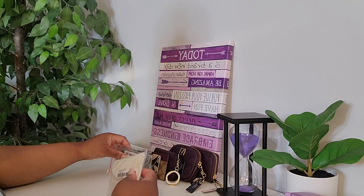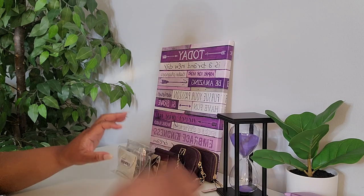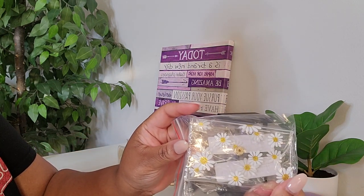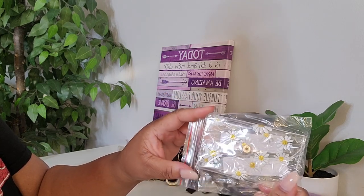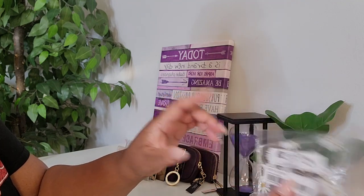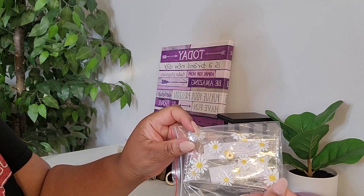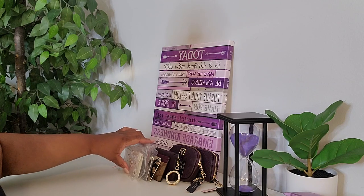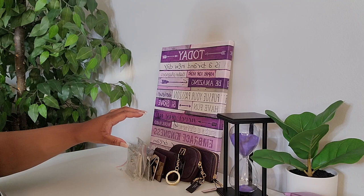So I got those. Then I got this one. I got this one to go with one of my bags. And I'll show you guys what I was going to use these for. It's not for cards or anything. So yeah, I got that. I think I got enough card holders, huh?